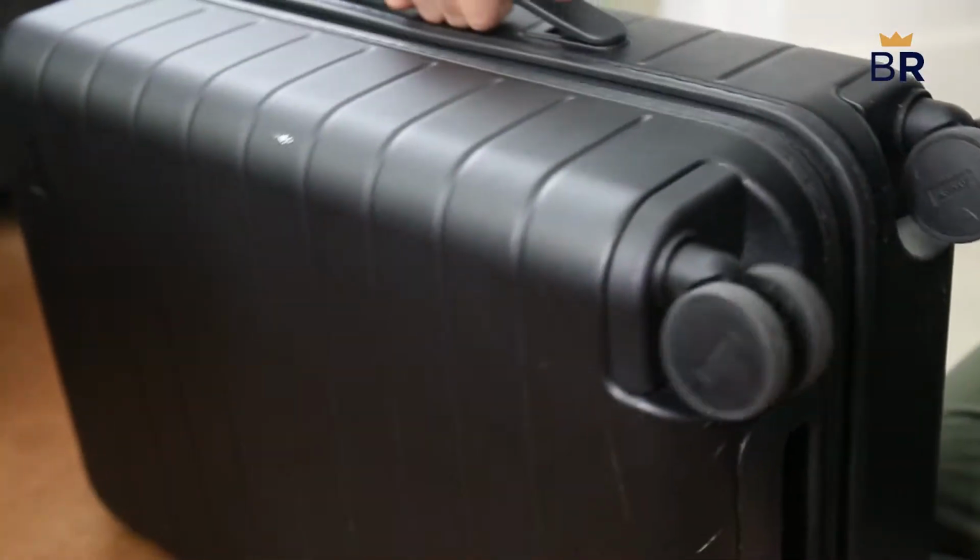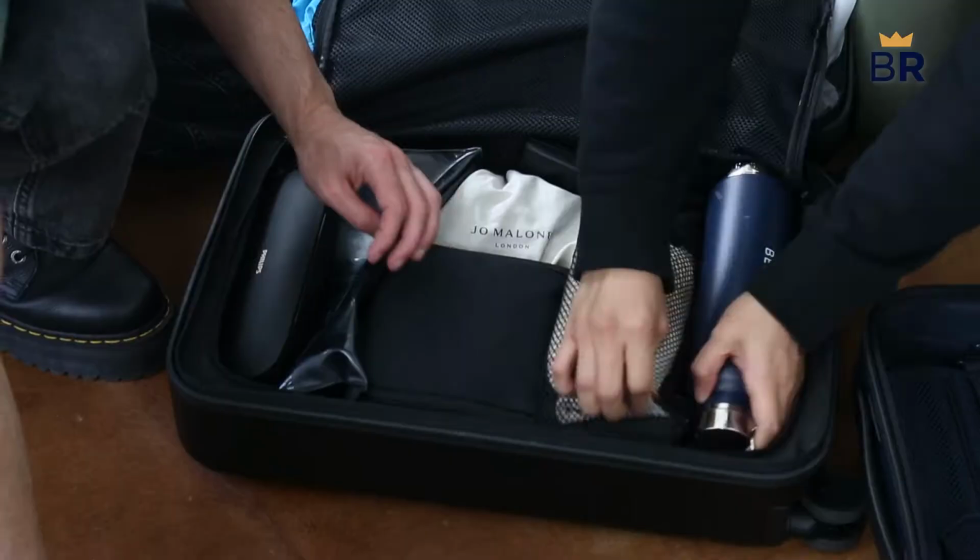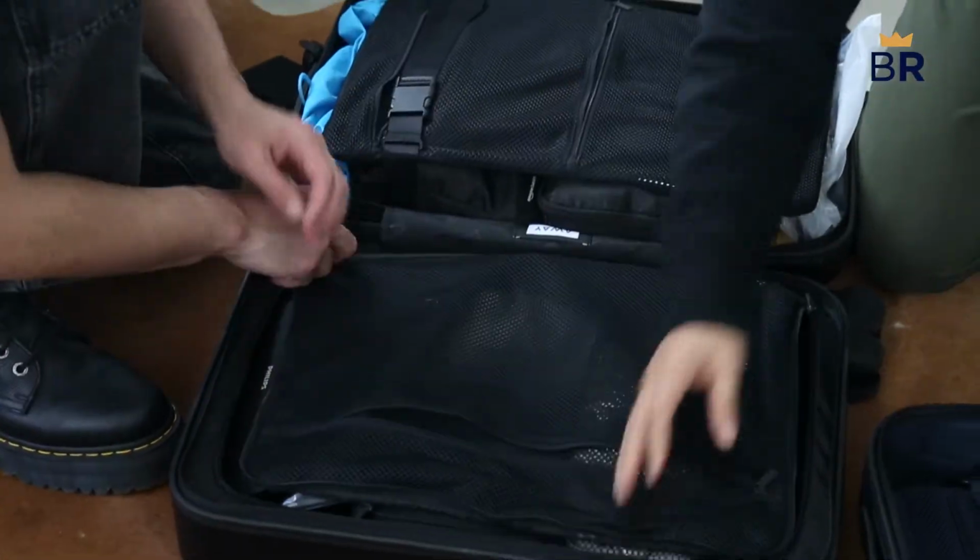The upgraded carry-on flex and bigger carry-on flex both have expandable zippers for an additional 2 inches. But take note, if you use the flex feature to max capacity, the bag won't fit in most overhead compartments.